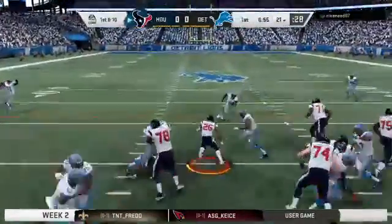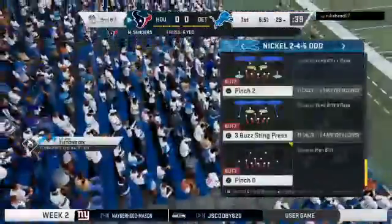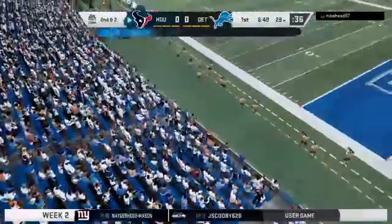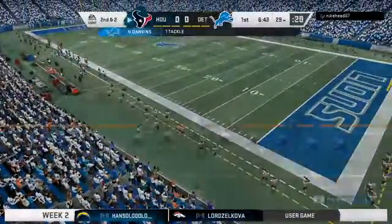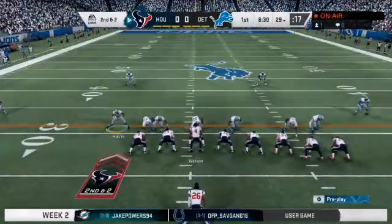They will run for the first time with Miles Sanders. This will be stopped about 2 yards shy of the marker. 8-yard gain, 2nd and 2. 8 yards the gain on that last run. Here's 2nd and a couple.